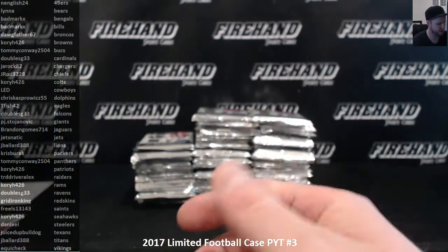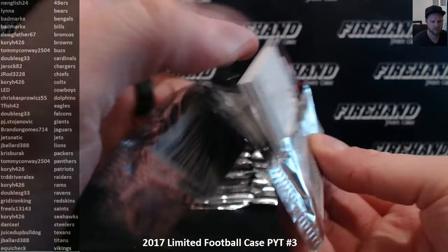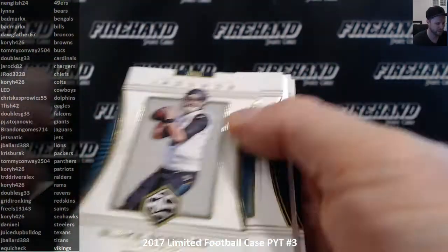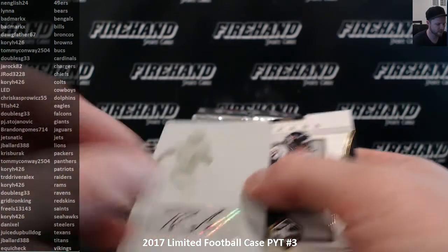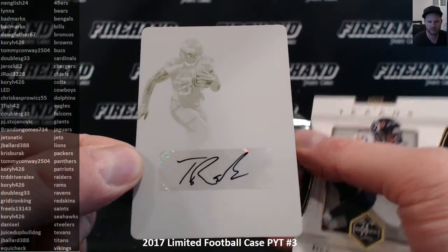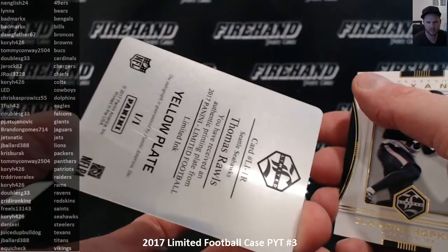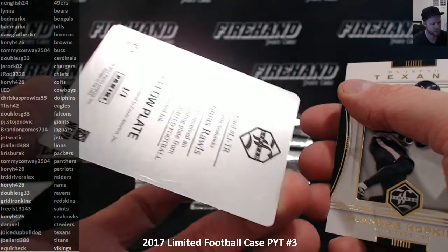Ed Reed and Richard Sherman. Got a printing plate autograph, good luck. Thomas Rawls of the Seahawks. 1/1 auto plate. Going to Corey H426. No Razor's Edge.